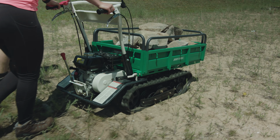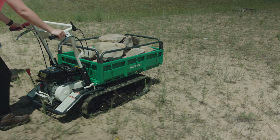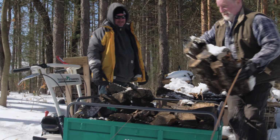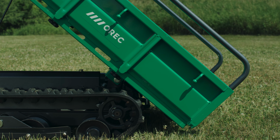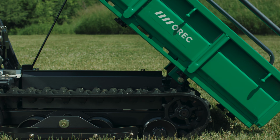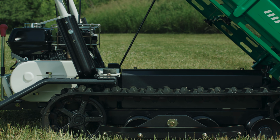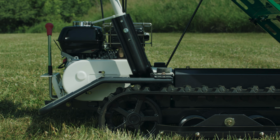The Trailblazer uses a 3.5 horsepower Honda GX120 engine to power maximum payload up to 650 pounds. We've given this heavy hauler dual track drives that enable the machine to just roll up and over obstacles that used to force your crew to manually haul or work around.